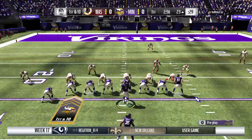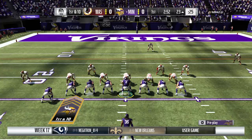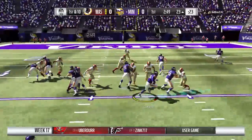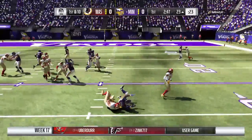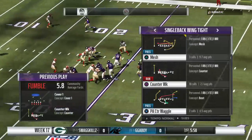Well, I want you to know, I listened to you yesterday when we were watching film. You said write down the word vision for him. It was on display there, wasn't it? It certainly was, because he allows the blocks to set up in front of him. And if that continues... And Gurley here fumbled it. Gurley fumbles the football. It's loose.